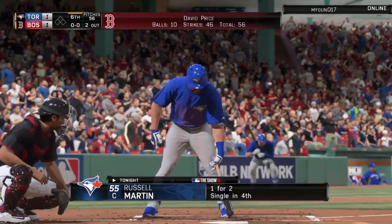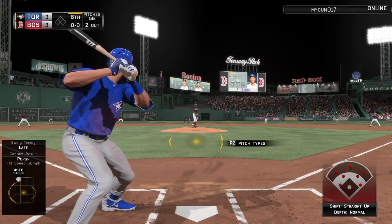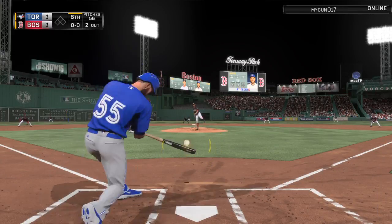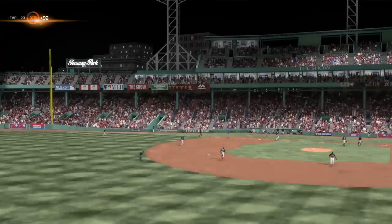Russell Martin will stand in. A strikeout victim his first time, and then a base hit last time around. First pitch coming. Here it is. Chopped at the plate. Throw to first in plenty of time, and the side is retired.